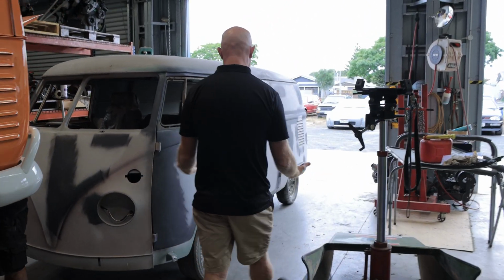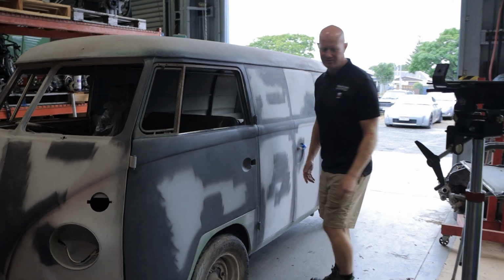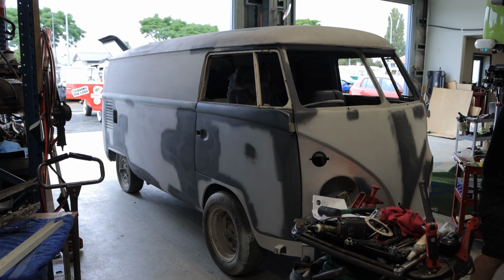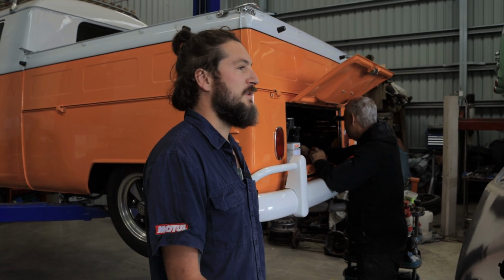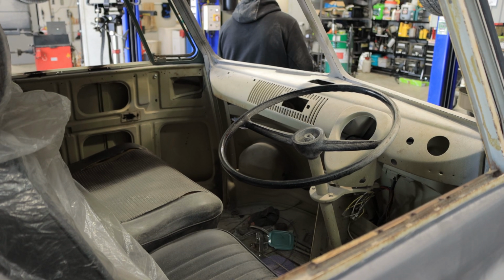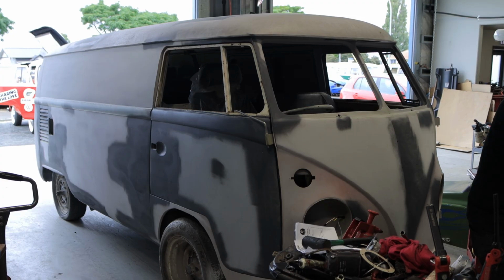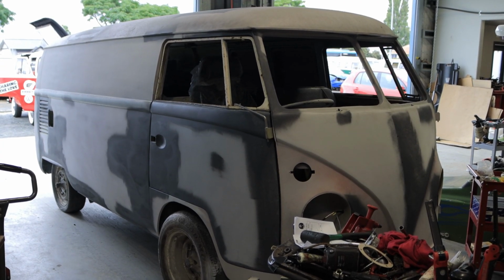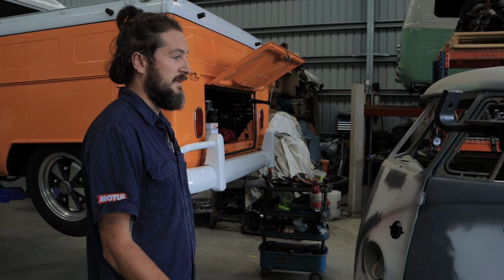And then what would be going on this one here? So this one here is another rare one. Well, it's rare to everyone except us because we see quite a few of them. But it's a panel van, right-hand drive. I think it was assembled in Australia and then shipped over here. We're just getting it ready for paint, and it's due to be picked up any day now.